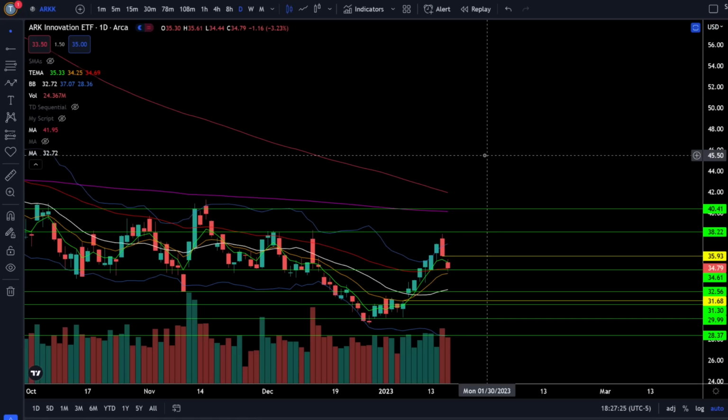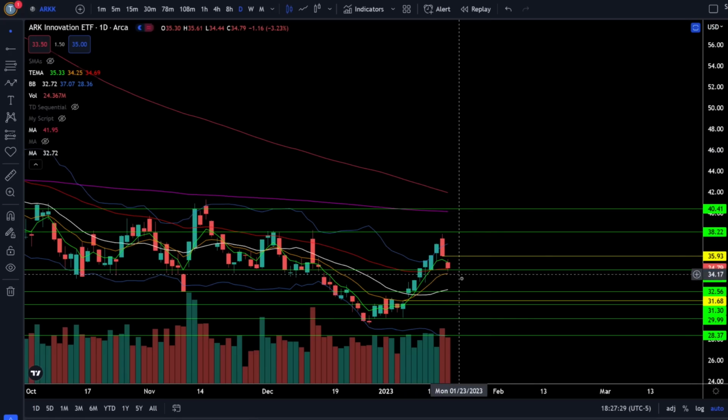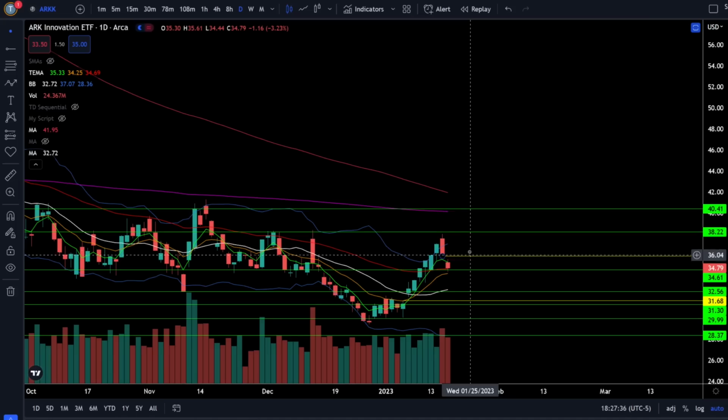On the ARKK ETF, we were down 3.23% today, and we did gap down and test critical resistance down here at 34.6, and so far that level is holding up as support. To the upside, we have a gap to fill just below 36 and resistance at 37 and 38. And if we break the support at 34.6, we're likely coming back down to 32.5 and the gap fill at 31.68.